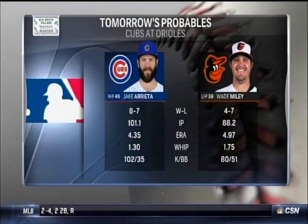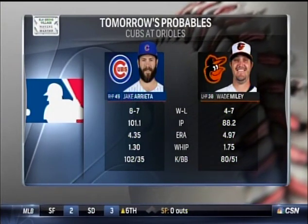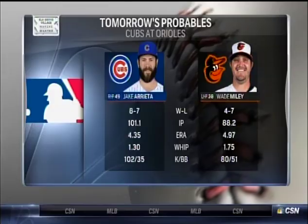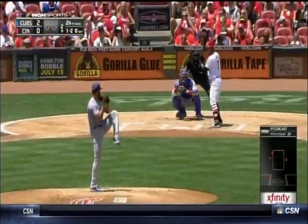Jake Arrieta for the Cubs, returning to his former home in Baltimore for the first time since he left. He'll face Wade Miley for the Orioles. Yeah, it's going to be a good matchup. I think both guys want to let that first half go and attack this second half.